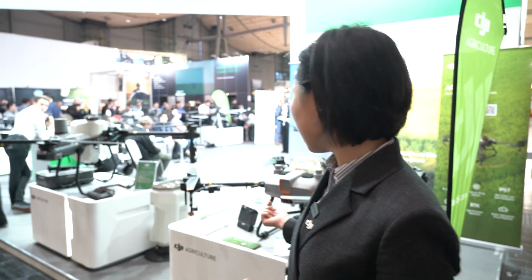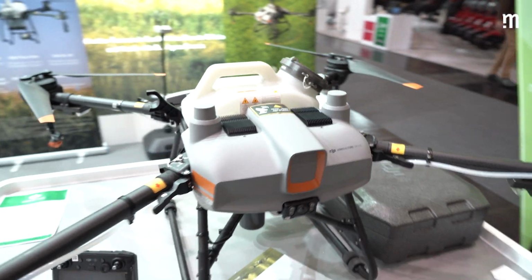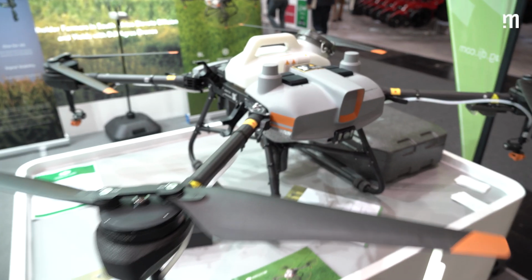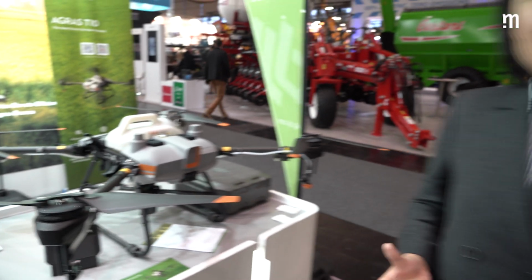Products, as you see, is one of the T10 here, which is a spraying and spreading drone. This is our most portable and yet powerful drone. I'd like to give you some good application examples. Use Europe as an example. So one good application is for spreading, seed spreading.